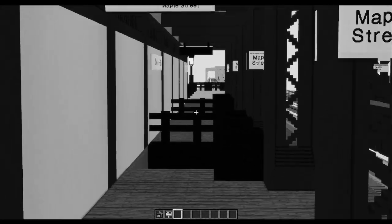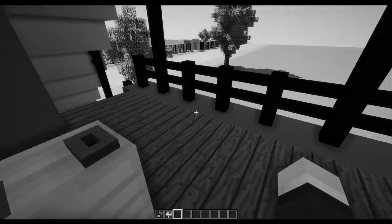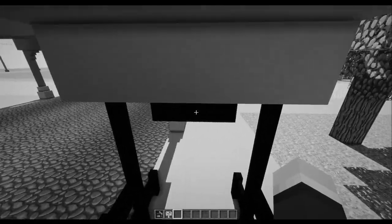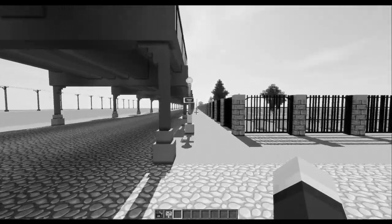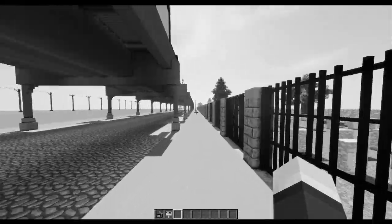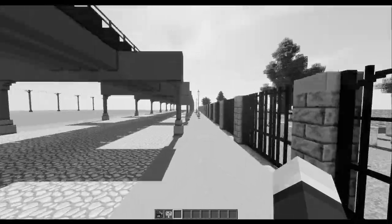Okay, so, exit Novak Street. So, here we are. Yep, down on Novak Street. Okay, let's head down here. So you can walk along the cemetery here. It's a very long cemetery.